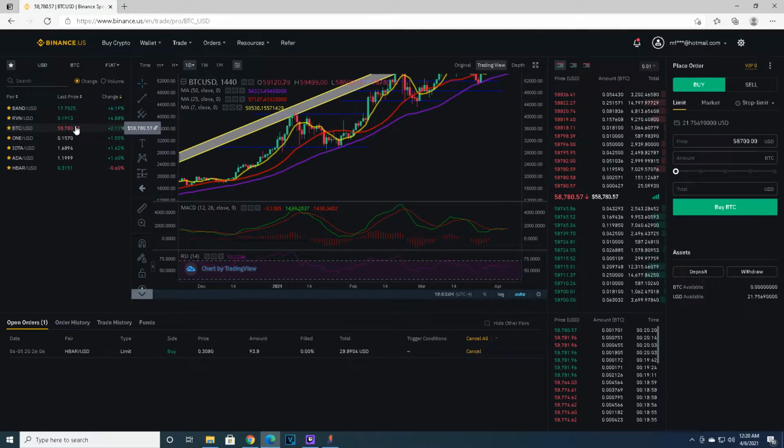XLM I held for a good amount of time during the sideways trading. It didn't hit a stop loss. It didn't gain enough to really justify a sell. And I was holding such a small amount of it that it didn't hold enough of my capital, my liquidity, for me to really worry about. It was just something I was holding on to until it hit.